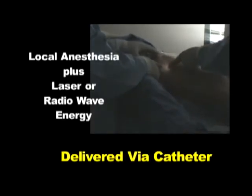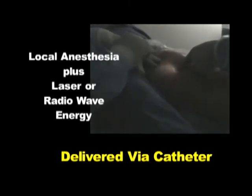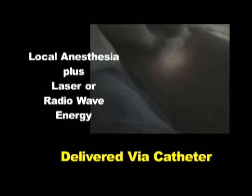Combining the newest vein treatment option, the ablation procedure, with an ambulatory phlebectomy results in a one-step procedure to effectively treat varicose veins, often in an hour or less, with once again just a one-day recovery. The ablation procedure involves placing a small catheter in the vein through a puncture no larger than a freckle. The vein is made numb with a local anesthetic, and then energy is delivered inside the vein through the catheter. This energy can either be in the form of radio waves or laser light.